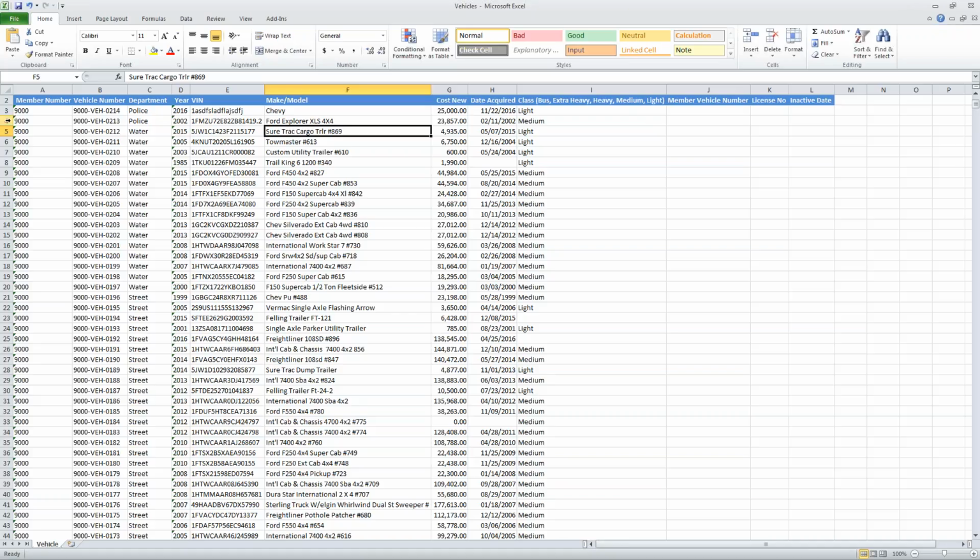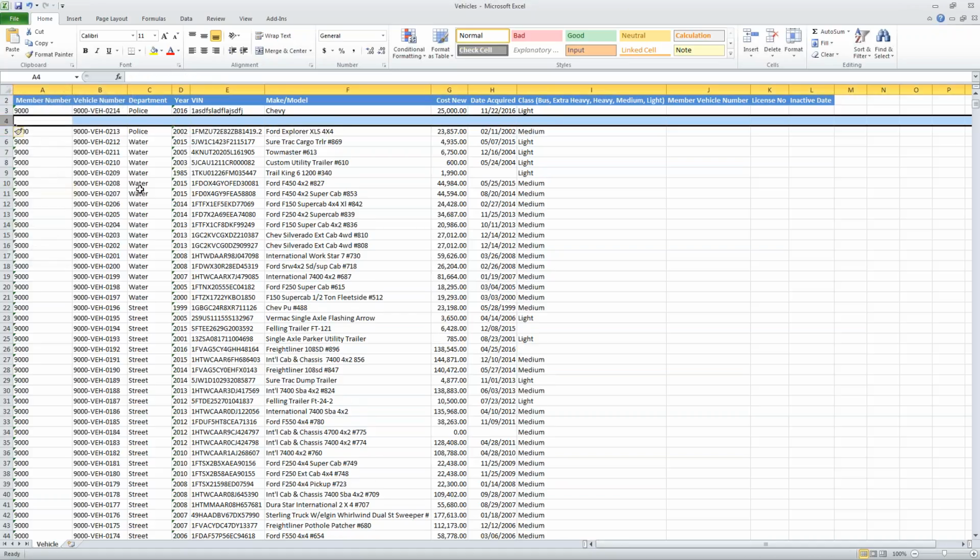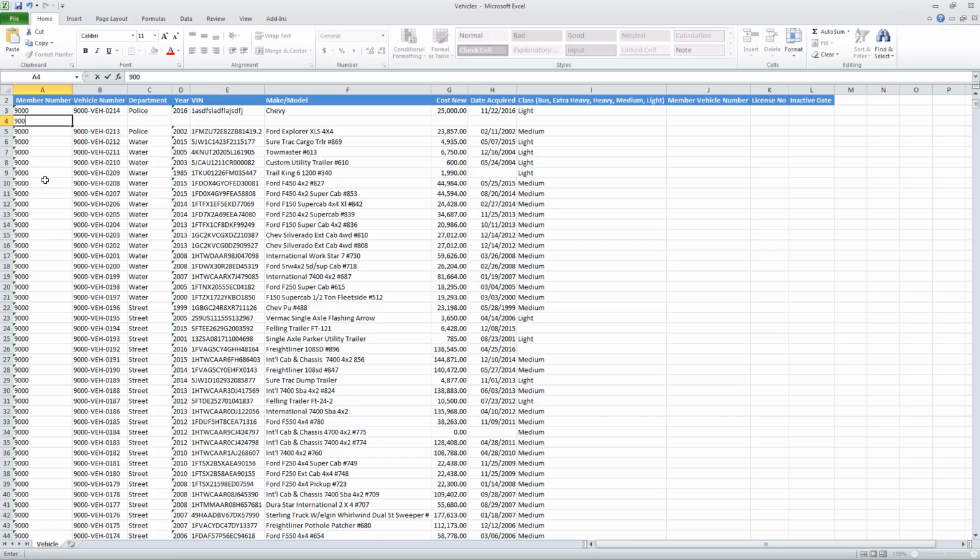If we need to add a vehicle, we can insert or go to the bottom. What you need to do is you'll see your member number on the left-hand side. And this is a new number that's generated by Origami for their classification sorting purposes. The vehicle number is their number, and it will auto-generate. So don't worry about that. Just leave it blank. We'll say a 2016. It's $30,000, and we acquired it today. A little 1.6, and we'll say it's a medium.